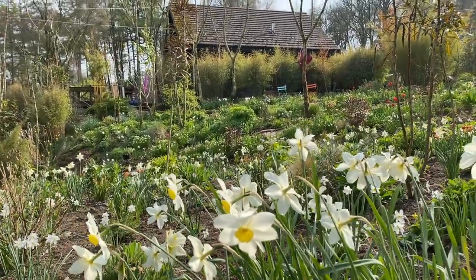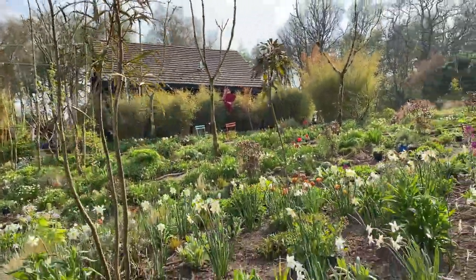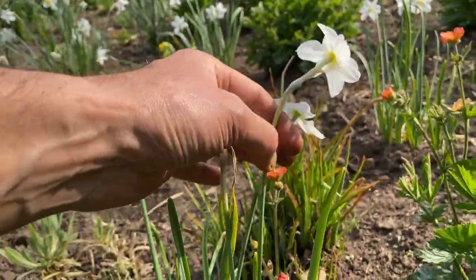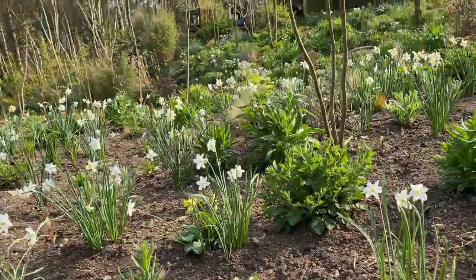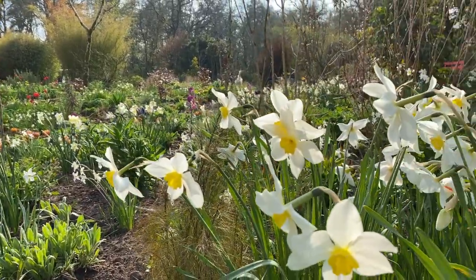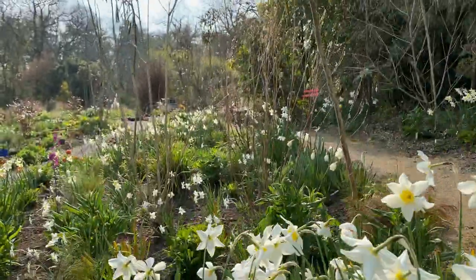So there's lots of different ones here in this area. Some of them I don't know the names of, but this one here is Segovia, and it's tiny. You can see it's a really small little flower, perfect for growing in a border. You know that it's not going to take up too much space with its leaves. None of us like all those dirty leaves after they finish flowering. That's White Lady again. So gorgeous.